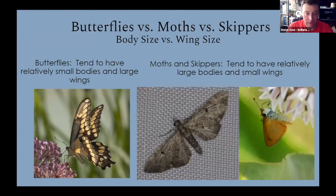We'll touch a little bit on the differences between butterflies, moths, and skippers. On the left image, we have a giant swallowtail butterfly. Butterflies typically have relatively small bodies and large wings, whereas moths and skippers are typically the opposite, where most of them have somewhat large bodies and smaller wings. We have a moth in the center, a common pug, and a skipper on the right-hand side, the least skipper, which is the smallest skipper, part of that superfamily that contains butterflies, and the smallest one we have in Indiana.